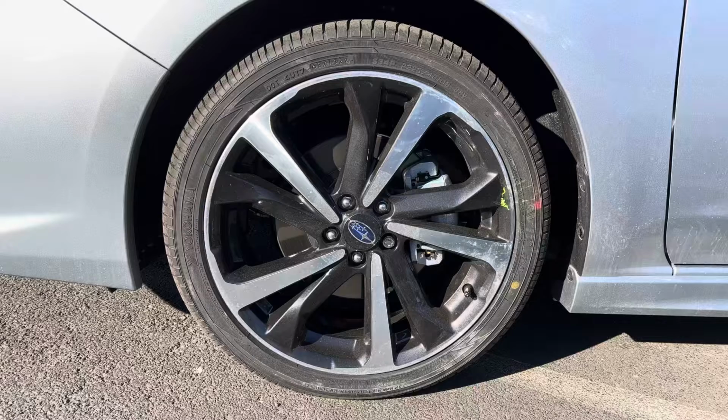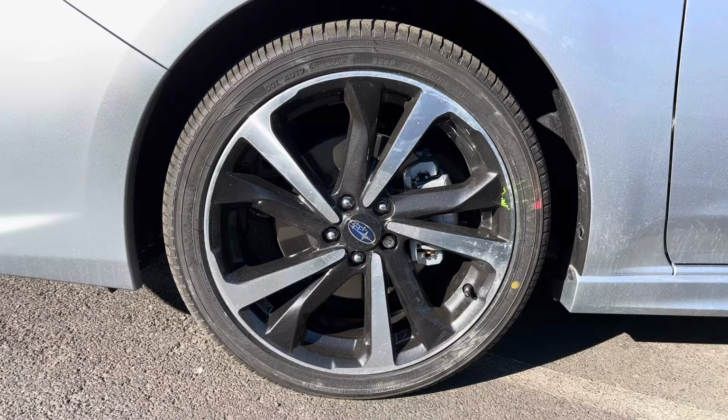All right, wheel and tire setup on this Impreza Sport. We have an 18-inch wheel, gloss black or gunmetal gray, kind of in between, charcoal gray with silver highlights, standard brake and rotor package, all-season tires. We have 225 on the width, a 40 series sidewall, 18s, all four corners, all-wheel drive.